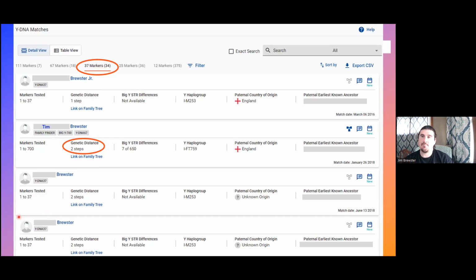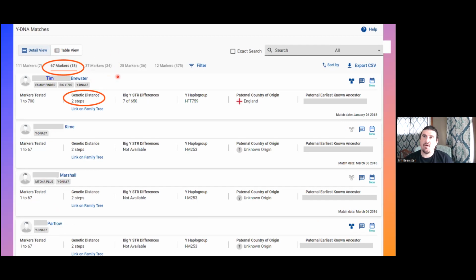So these people here that have tested up to 37, when I go up to the next marker level of 67, they're not going to show up on that match list. That's because I don't have those extra 30 puzzle pieces, or rather, they don't have those extra 30 puzzle pieces for me to be able to compare to. So without that information, we don't know if they're actually close or not, so they don't appear at the higher levels.